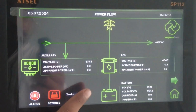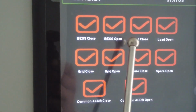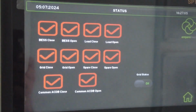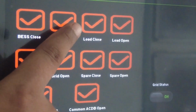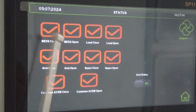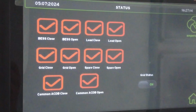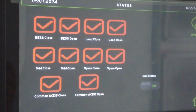Now, moving to the breaker control section, this section displays the status of various MCB switches. From this screen, we can directly control the opening and closing of circuit breakers in the LT panel. For example, the BESS, load, grid, spare and common ACDB breakers can be managed from here. Additionally, the current grid status is shown as on, indicating that the grid connection is active and operational. This interface allows for convenient and efficient management of the electrical connections and their status.